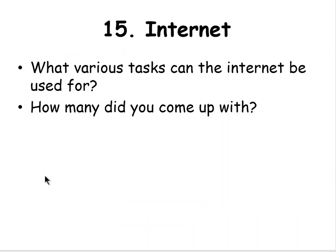Okay, so what various tasks can the internet be used for? Can you think of the different tasks? If you think about smart homes as well, what it can be used for. Okay, I'm sure you'll come up with a few ideas we can talk about next lesson.